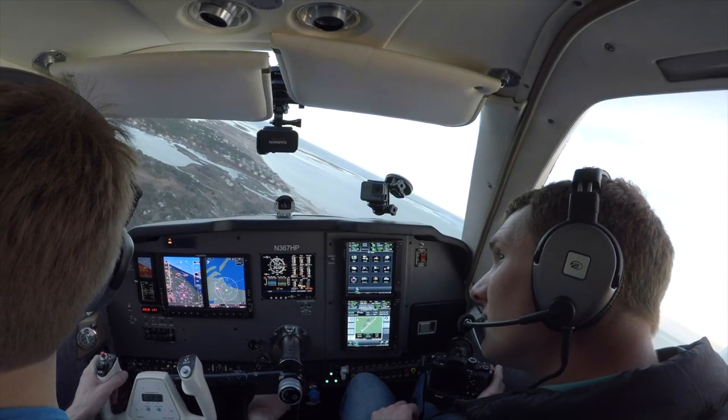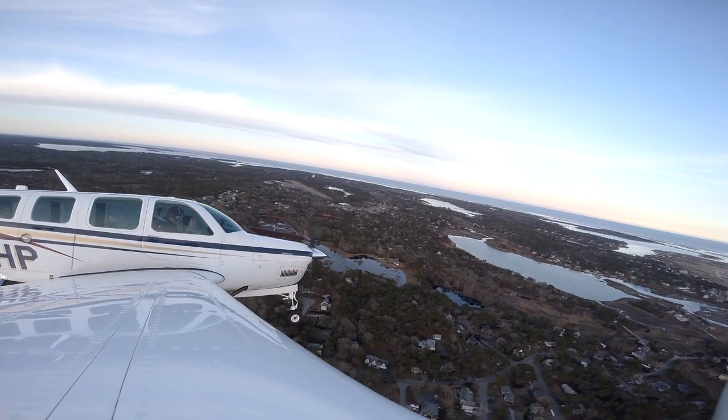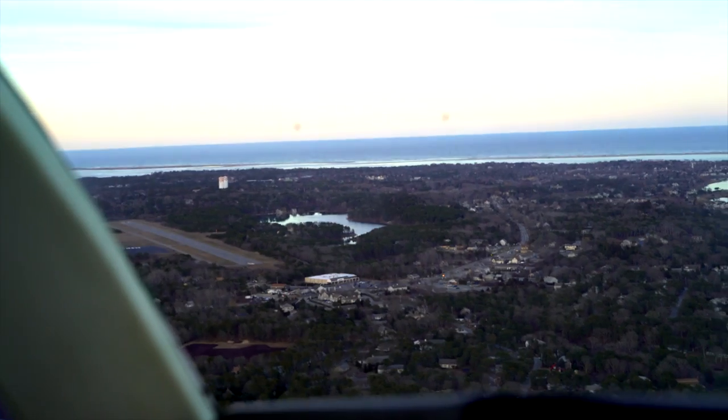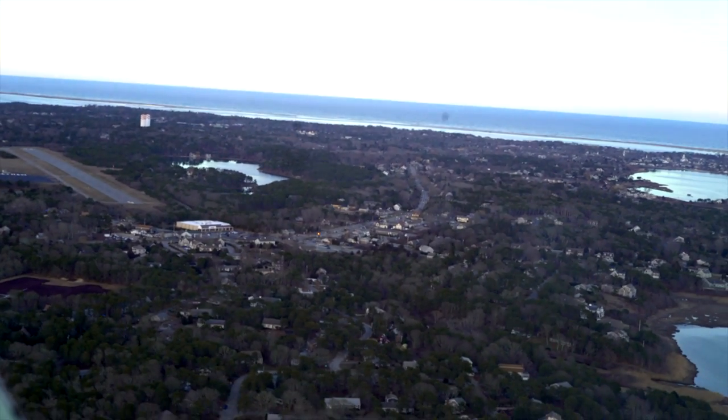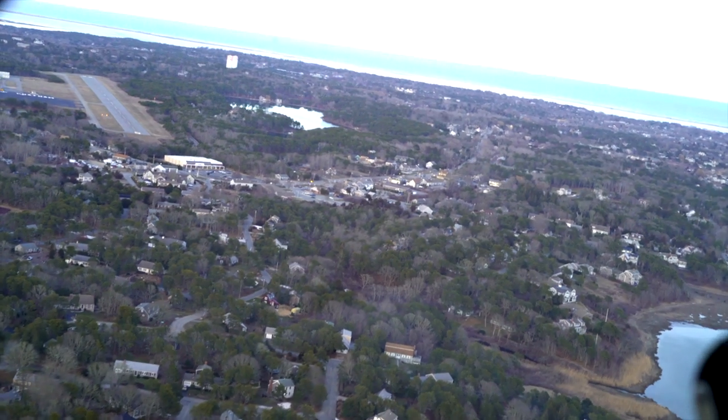Last field traffic, Archer 724, Charlie Alpha is on the 45 to from a left downwind runway 24, full stop landing. Last field, 3 miles out. Marshall traffic, Skyhawk 5 to Yankee is a little bit of a slip.